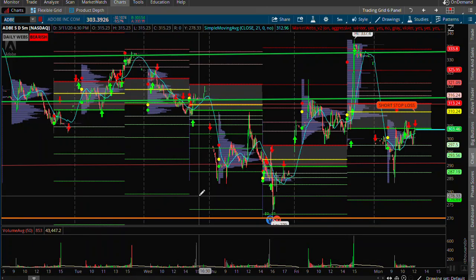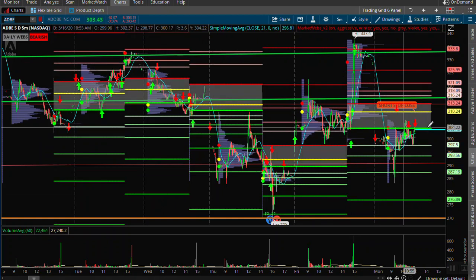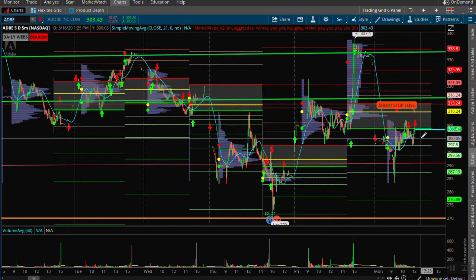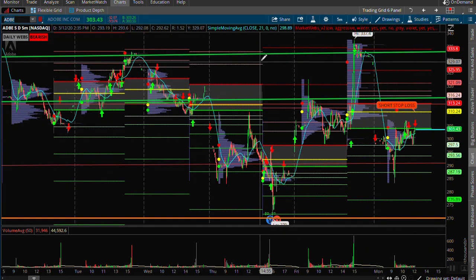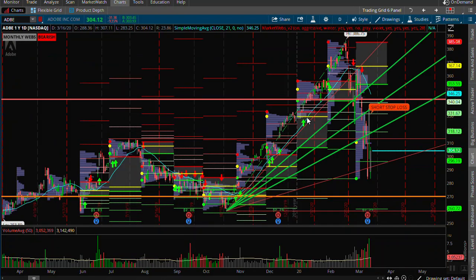Okay, my last two I'm going to talk about. That's Adobe. It was catching a lot of option volume, even right out of the gate this morning. So this is one to keep on watch. A lot of interest in this stock.